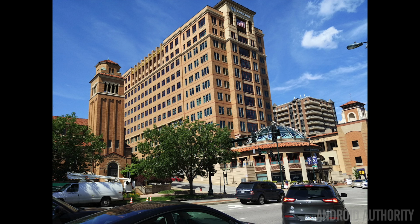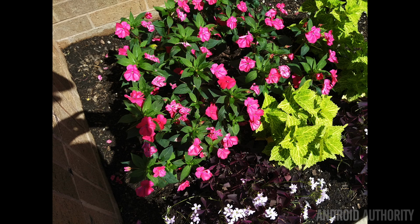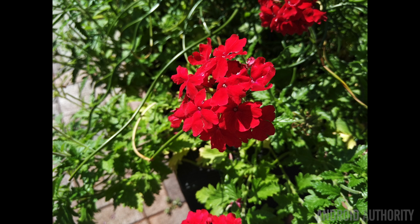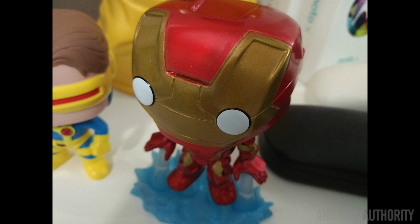The shutter speed is nice and quick, so it's really easy to get a photo with tack-sharp focus, and the resulting images are vibrant, rich in color, with a great amount of contrast and dynamic range in both indoor and outdoor situations. The camera is also capable of taking some rather impressive macro shots with a very clear subject of focus in the foreground and a nice and clean bokeh effect in the background.